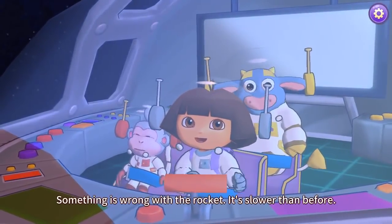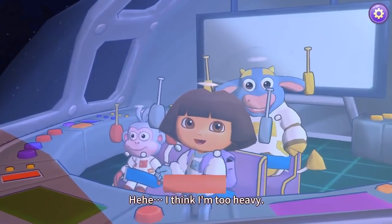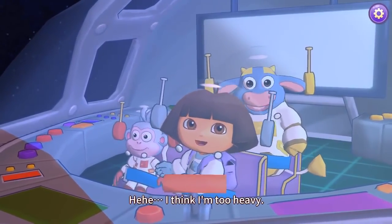Something is wrong with the rocket. It's lower than before. I think I'm too heavy.